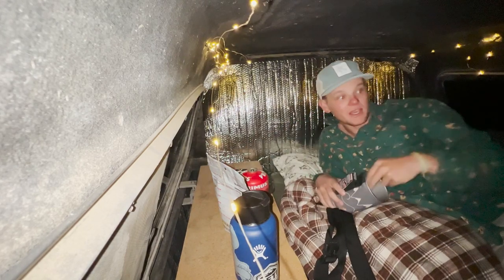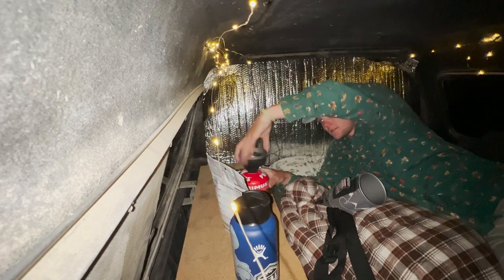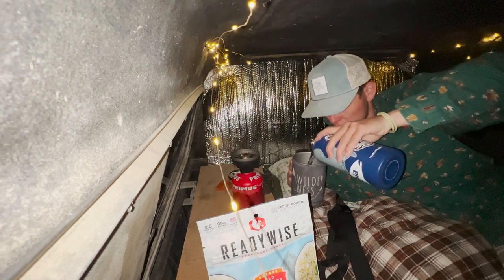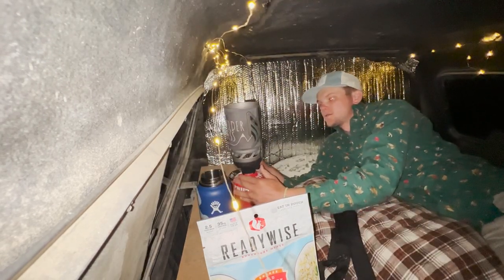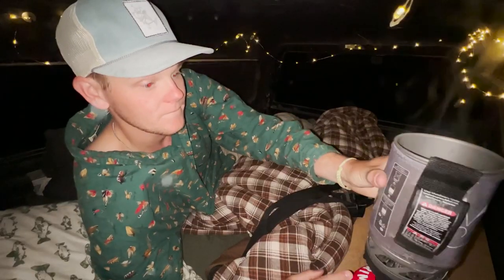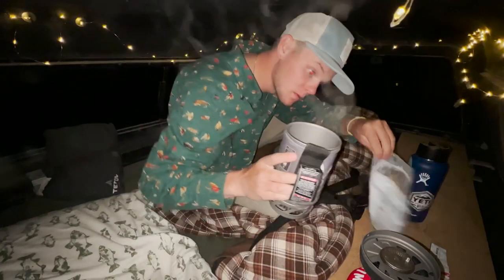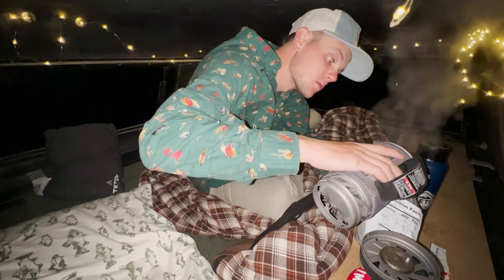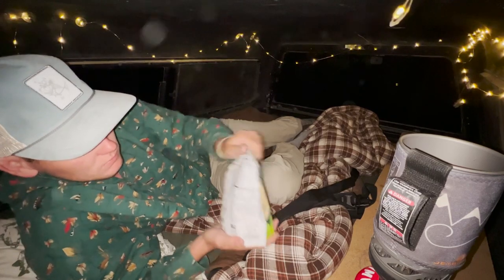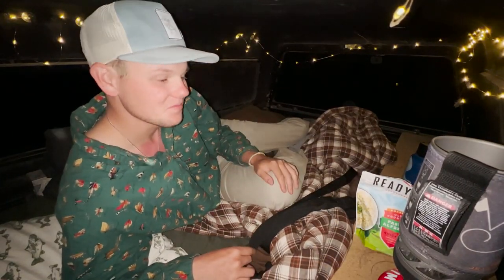The wind is howling out right now. The wind is picking up like crazy. So hopefully it don't shake the camper too much. Ooh, hot! Well, guys, I'll see you in about 12 to 15 minutes, so wait this one out.